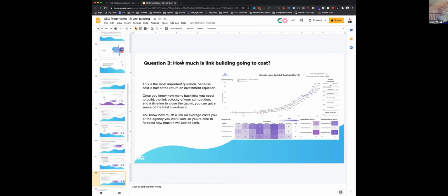So the next question is, how much is link building going to cost? All right, we know we need to build 161 links. What's that going to cost us? Cost is extremely important because this is essentially half the ROI equation. If you have revenue from organic traffic, then you can back out your costs and essentially get to an ROI number. So if you work with an agency or you do link building in-house, what you should be able to do is calculate your average cost per link: add up the total number of expenses that you invest into link building, divide that by the total number of links that you've built, and that's how you get your average cost per link.